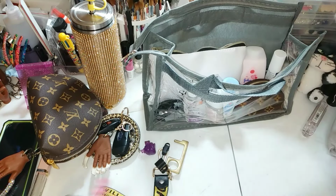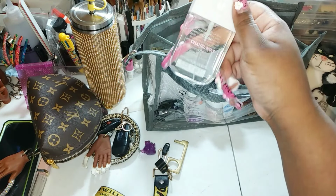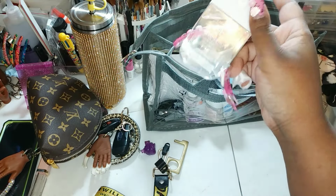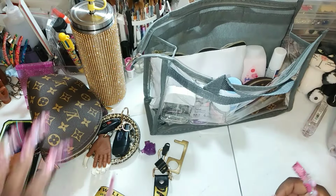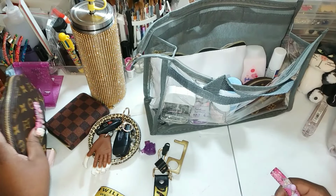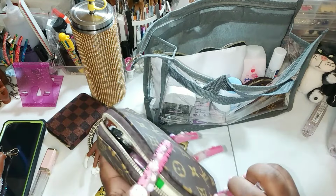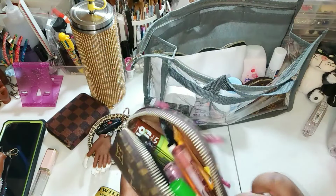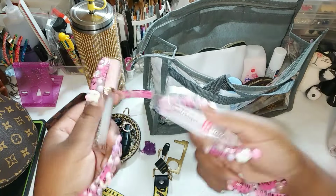I got this from the local beauty supply store. This is Chanel number 5. It's a little spray perfume, and it actually comes in the little hand sanitizer thing that you see at Ulta, but it's actual perfume. So put that in there. And I got a whole bunch of lip gloss in here. I'm not packing all of this because that's just unnecessary. Yeah, so we're just gonna pack these 2 lip glosses.